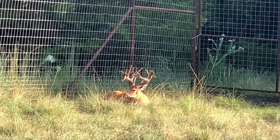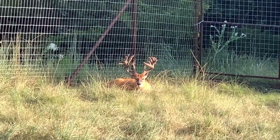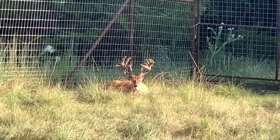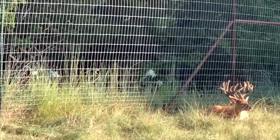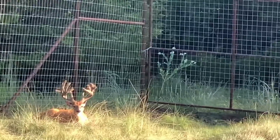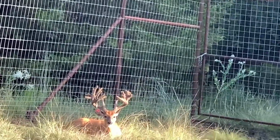But that's Bazooka laying there, and he just looks absolutely gorgeous. There's just absolutely no doubt about it. He's just a gorgeous boy to look at, and I'm telling you, I don't know what to say. He's just about as pretty as they come, and he's gaining, I believe, on Whitey. I think Whitey's still a larger boy, but you can see him laying there.